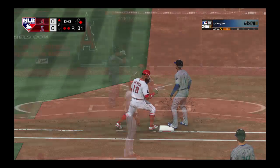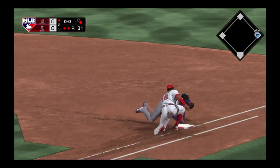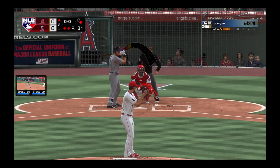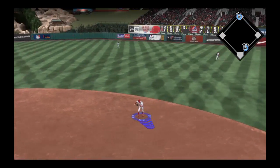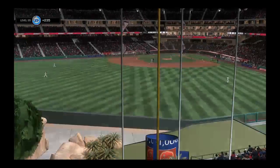Another look to first. And a dive, but he's back in there. He's ready. Here's the first offering. Now here's the swing and a ground ball for Kinsler at second base. They'll whip this one to first in time.